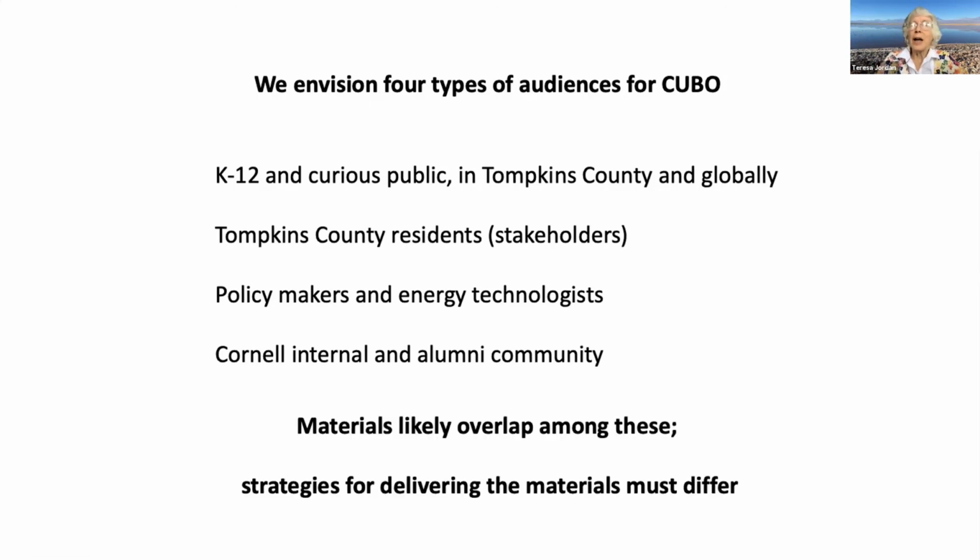We're operating on the principle that the materials that express what's going on in this project, which would be used for any of these audiences, have a lot of overlap and commonality. But we also expect that the strategies for interacting with those different groups, getting to them the materials we create and hearing from them their questions, have to differ depending on the groups.